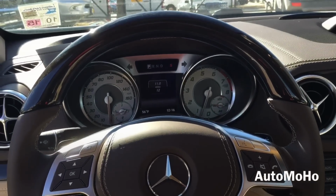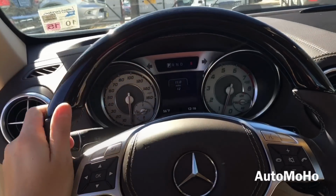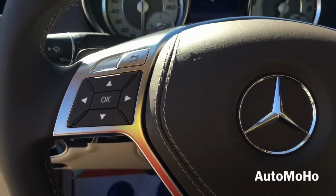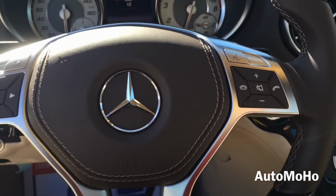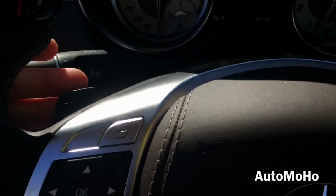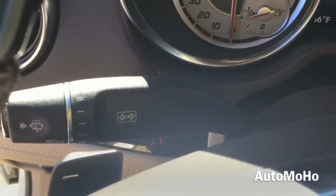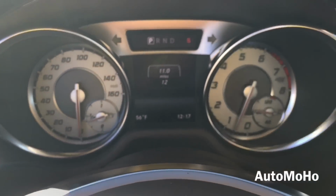The 3-spoke design steering wheel is wrapped in leather with dark wood trims on the top and bottom portion with silver accenting trims in the middle. Looks and feels very nice. Featuring multi-function controls side by side for your convenience with controls for audio, voice command, as well as the most frequently used functions in the vehicle. Behind the wheel you have the up and down paddle shifters, so you can put it in manual mode for a more aggressive ride. And there's the windshield wiper control, as well as the turn signal light control.